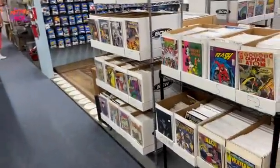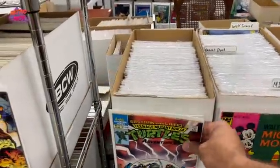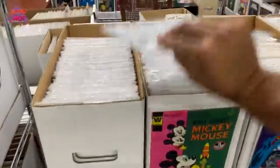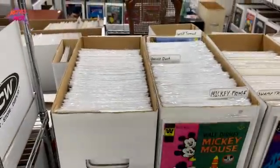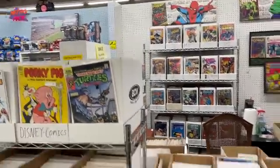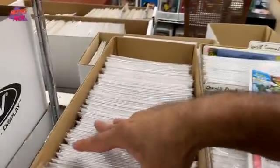There's the comics, y'all. Ooh, this was not one of them last time I was here. That's sick. I love how cartoony it is. It is 5. I like that. And there's a sale. I don't know. Looks like it's 10% off. I could get into collecting turtle comics, y'all. Let's see if there's any in here.